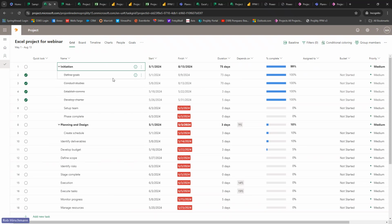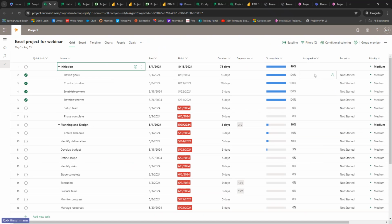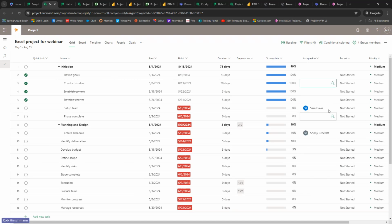Okay, so I can also go and I can add different people. If I look at assigned to here, what I can do is I can look at my group members, and I can say, well, I want to add Sunny, maybe add Sarah and Todd, my project. And now what I can do is for certain tasks, maybe for setting up my team, I want to assign Sarah. Maybe down here when I create my schedule, I want to assign Sunny. So I can actually do these assignments, and those people will actually be notified now that they've been assigned to a certain task and activity.